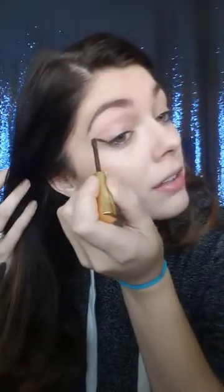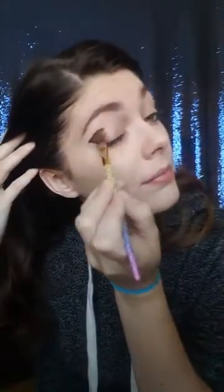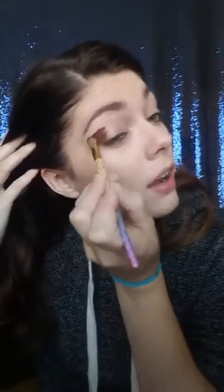So I'm going to start with Garnet, the same thing I just used for my eyebrows. I'm going to use it for the outside. So I'm going to make my little shape and then go and fill it in. And then I like to use this brush. It's really dirty, but I like to use this one. It's slightly fluffy to just blend it out.